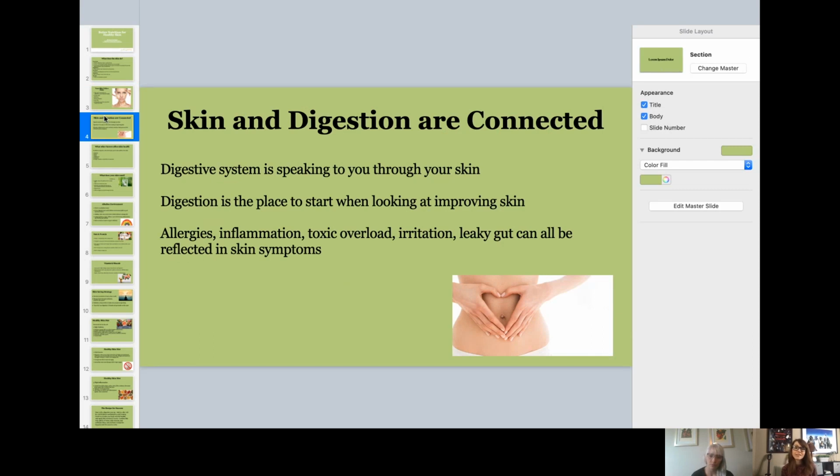The skin and the digestion. I talk a lot about digestion, and the digestion is really connected so closely with the skin. So the skin is like a barometer for what's going on inside your gut. For example, if you were to eat spicy food, you can get some redness in your face or even develop a rash after eating certain foods. So there's a lot of skin issues that are caused by imbalances in the gut. Allergies, toxic overload, irritation, or leaky gut can all present themselves in skin flare-ups.